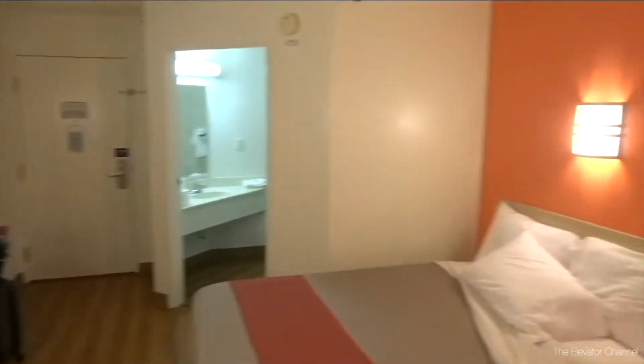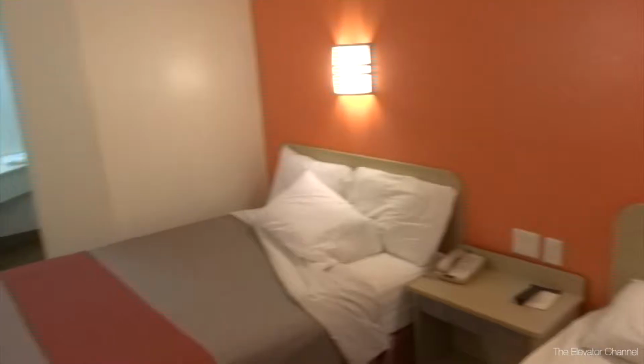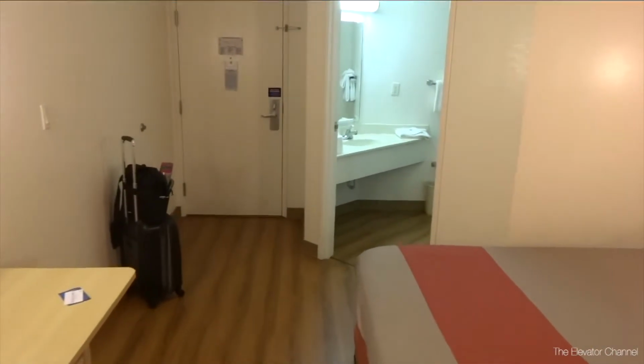What a nice little well-kept place. And a really nice design on this room. I'm still kind of blown away by that. So, well, my first experience with Motel 6 is a good one.